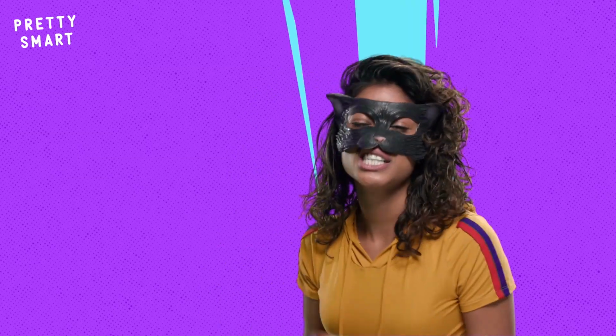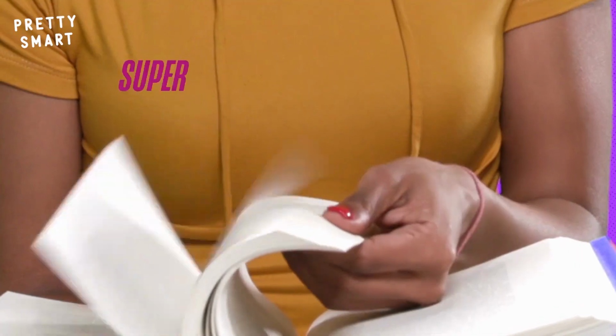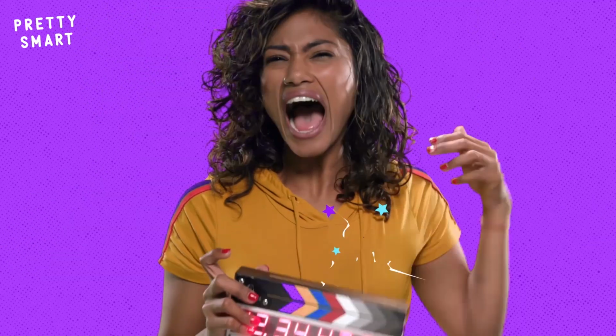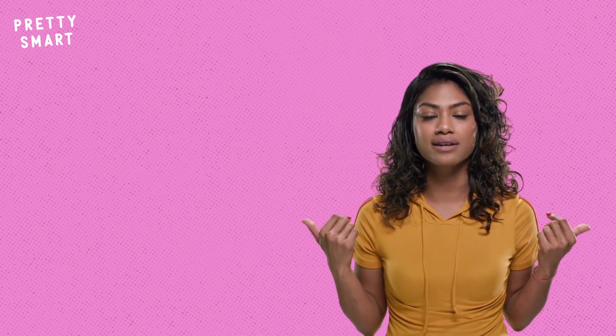They act as weapons of offense or defense, scratchers for unrelenting itches, super sensitive feelers, facilitators of intricate tactile movement, and protectors from horrific pain. Trust and believe that this would hurt a lot more without nails, and here's why.